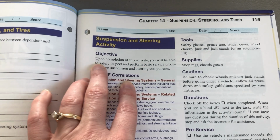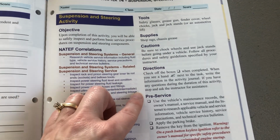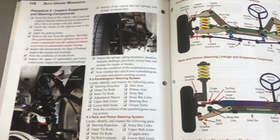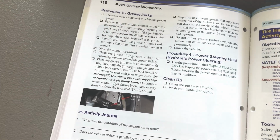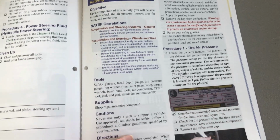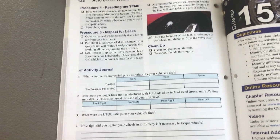And so here's one activity, and it is so clearly laid out with the objectives here, as well as the tools and supplies, cautions, and then very step-by-step instructions here. And there's pictures to go with it, if there's something that they obviously would need pictures for to be able to understand the instructions. Okay, so here is a second activity for Chapter 14. Again, we have our objectives and the procedure, and then a place to write all the information that they're gathering with that activity.